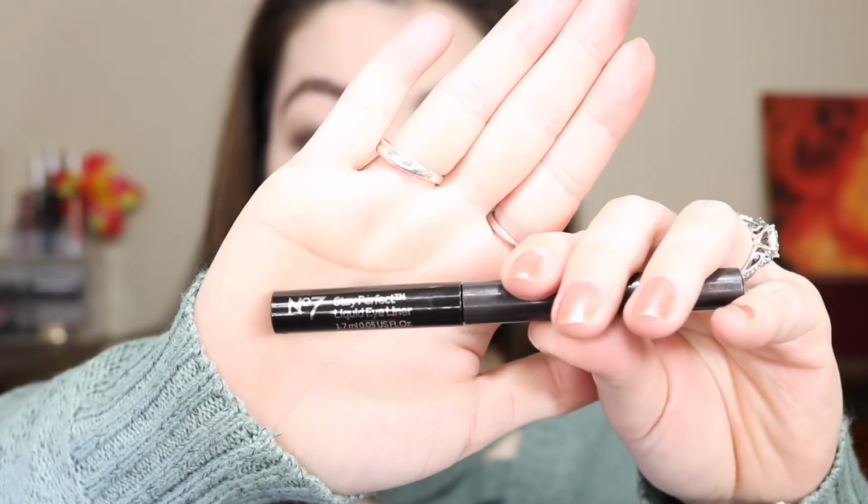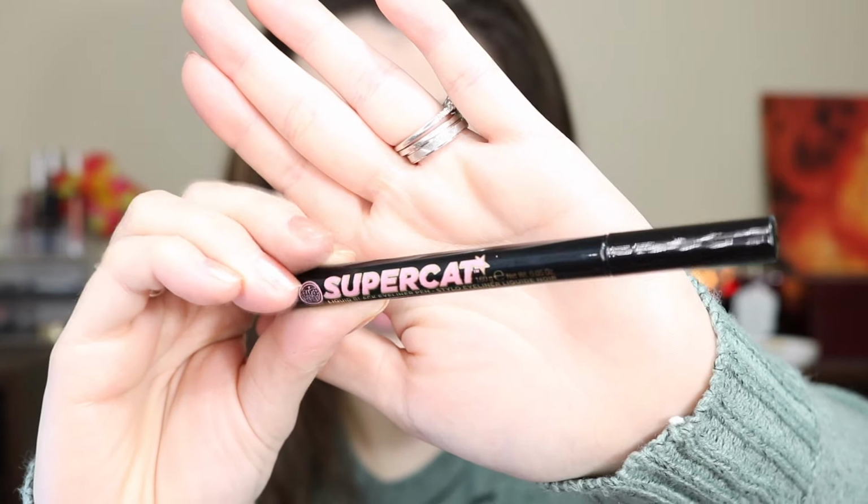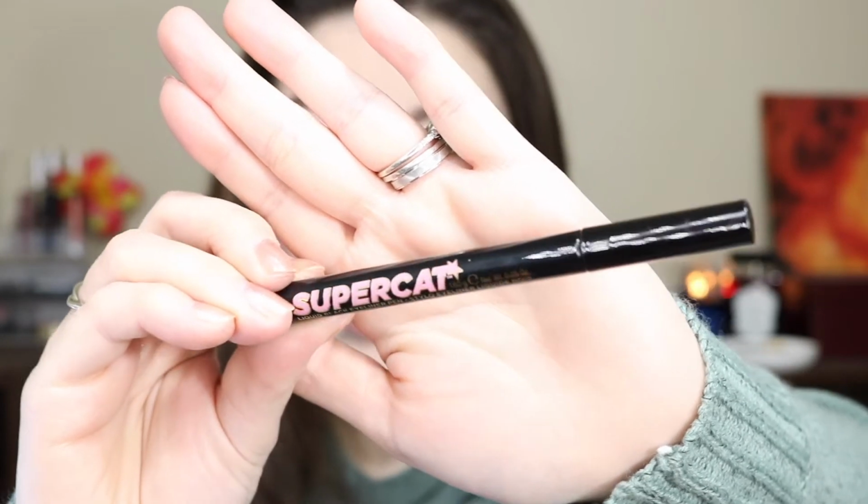We're gonna move along. I got eyeliner from both packages. First, we have the number 7 Stay Perfect eyeliner. They're both felt tips, and as you can see by my face, not a fan of felt tips because the tips are never sharp enough for me to make an actual wing. Second one here is the one from Soap & Glory. This is the Super Cat liquid eyeliner.